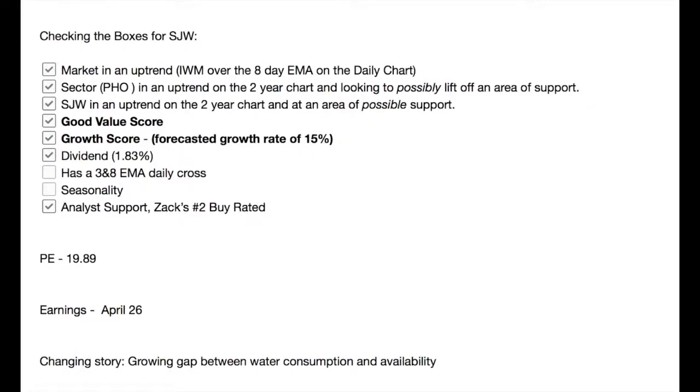And so to review, let's go back and check our boxes. We looked at the Russell Index, the ETF IWM. We can see that the monthly candle is shaping up to be red so far, so the next couple of days are very important. But it has made a valiant effort to reclaim the 8-day EMA, so we are putting a new chart forward. But you want to be careful in this area for sure. The sector that SJW is in, PHO, is in an uptrend on the 2-year chart and looking to be possibly lift off this area, and sky is blue overhead if it does.